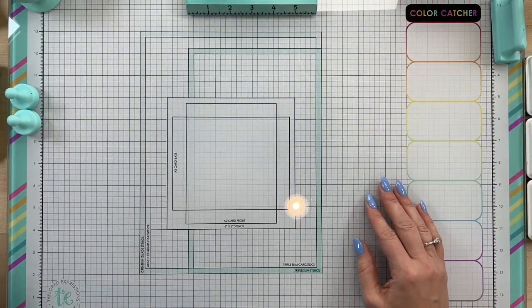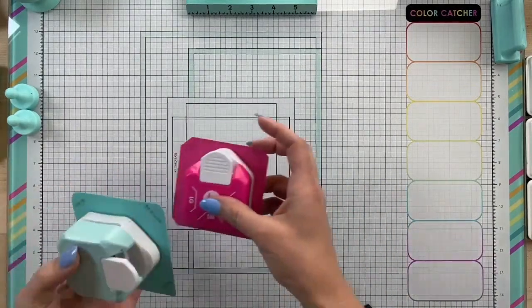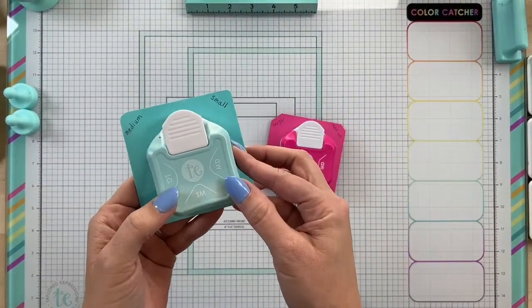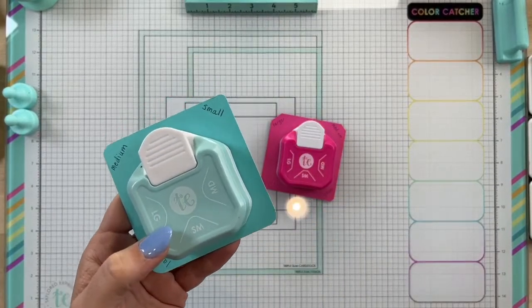Okay, a couple more things. I mentioned these in our product reveal video, but I'm really excited about them, so I wanted to bring them up again. The teal one will be familiar to those of you who pre-ordered our advent calendar. You received this for free in your shipment of the advent calendar last year.